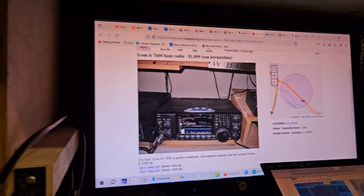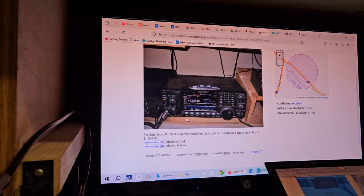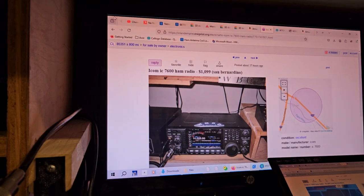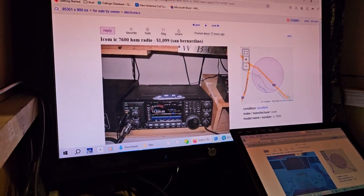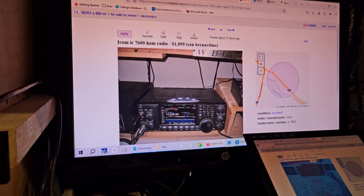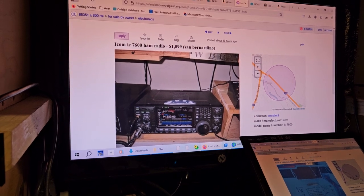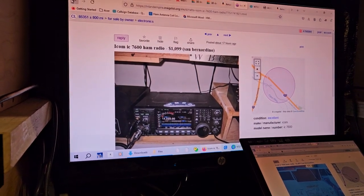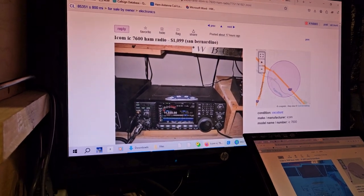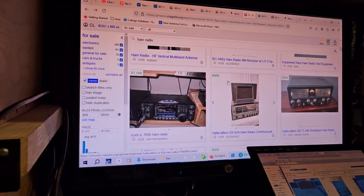San Bernardino. Phone calls okay. Phone text okay. The guy left his information here. Cool deal. If you want one of those, they're kind of harder to find now. It's pre-7300, but it's got the waterfall and all that. So a big radio with a tuner, and it's just a Cadillac of a radio. This is like, imagine the 756 Pro, but without the meter and with a waterfall. I would love to have one.